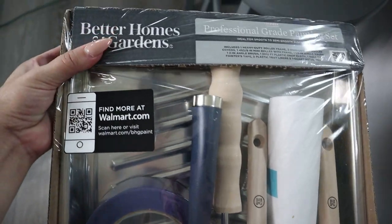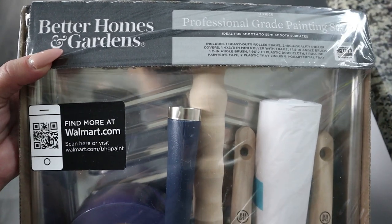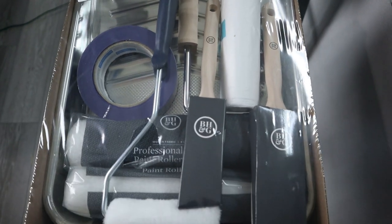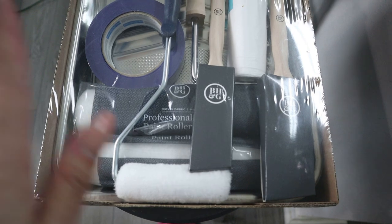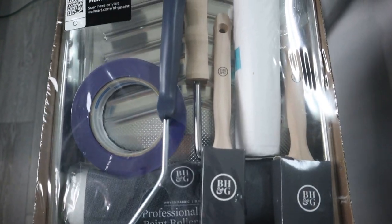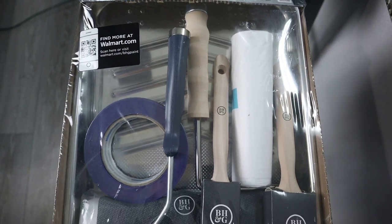And the fact that it's Better Homes and Gardens, which is always kind of more expensive than the Great Value brand, I thought this was a great deal. So I wanted to share it with you guys, all the stuff that you can get. And it's in the painting section, where you get all the paint supplies and stuff like that. So definitely check it out if you guys are doing a project this summer, a painting project like I'm doing, and you need to get a bunch of things at a good price.